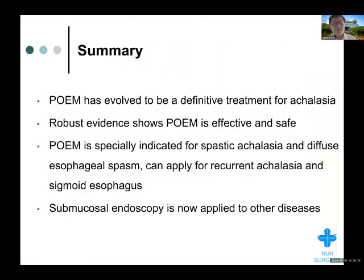In summary, ladies and gentlemen, POEM has evolved to be a definitive treatment for achalasia, and now has level 1 robust evidence confirming that POEM is an effective and safe treatment for achalasia. POEM is especially indicated for patients with spastic achalasia and esophageal spasm, and can also be applied for patients with recurrent achalasia after previous treatment, and for patients with sigmoid esophagus. Certainly the field of POEM, or submucosal endoscopy, is evolving and is now applying to other diseases along the GI tract.